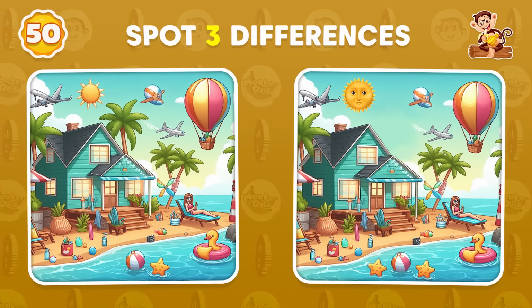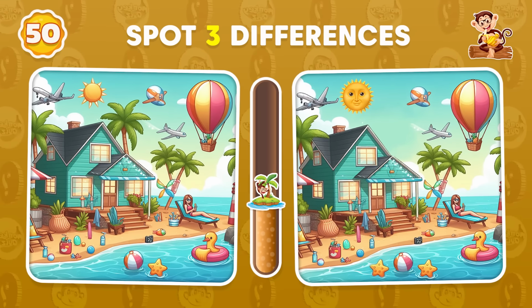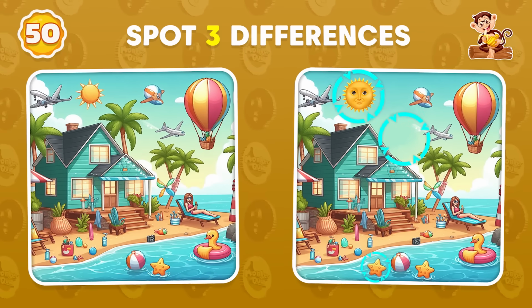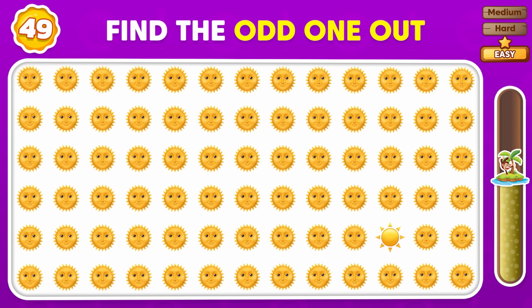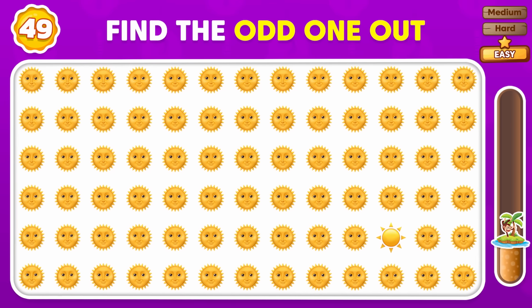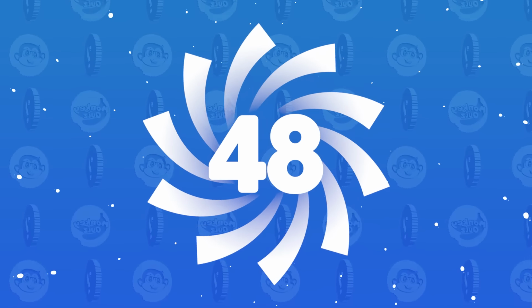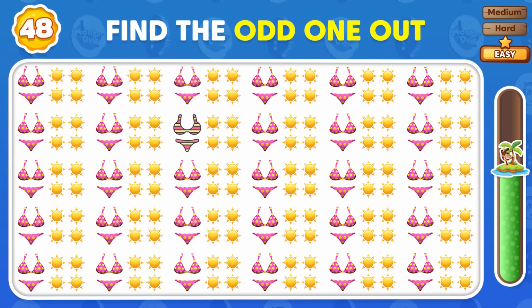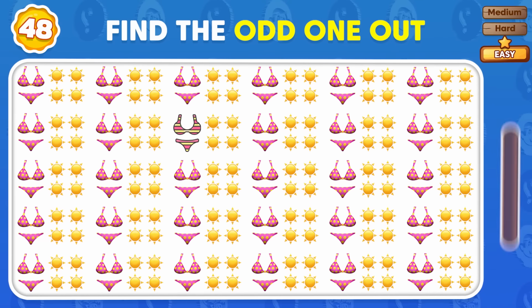Can you recognize three differences between these two images? And the answer is right here. Look carefully. Which emoji is the odd one out? It's here. There's one mismatched emoji. Can you identify it? Here's the mismatched one.